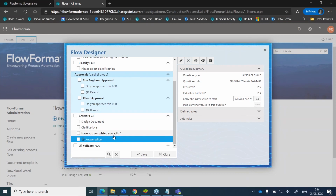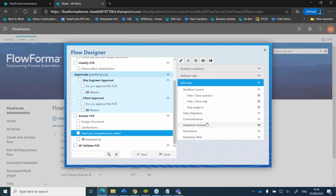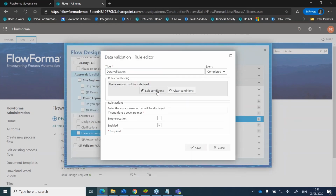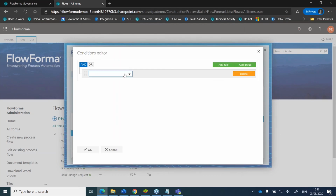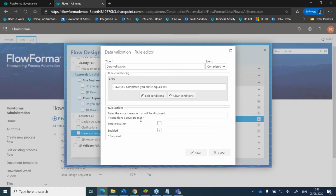Okay, now what I'm going to do there is put in one thing called a validation rule, and the validation rule says that the person must answer yes to this question. Basically, if they don't answer yes to the question, then it won't let you progress. So I'm going to add in a business rule again, and put in a data validation rule here, and it says this must be equal to yes. So edit conditions, answer FCR, have you completed, must be yes. And if it's not yes, then I want to display an error message on the screen: you must complete your edits.